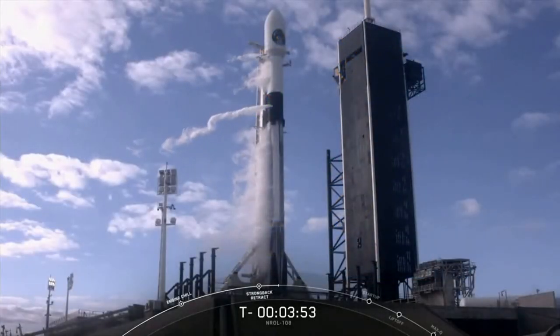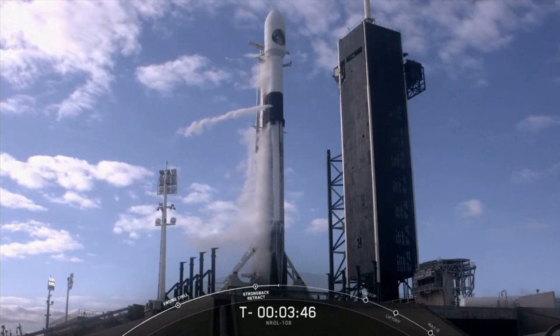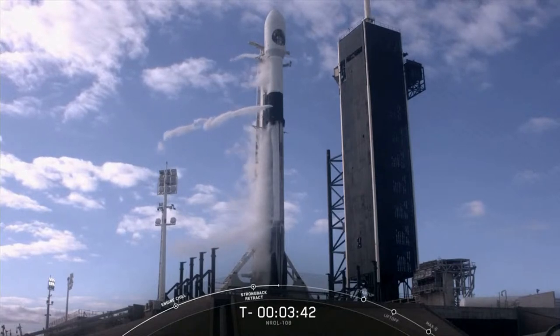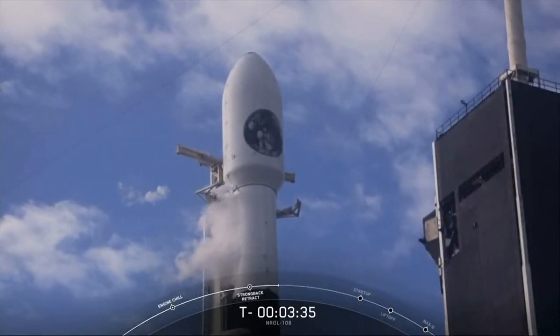We are just under 4 minutes from liftoff. Falcon 9 is now moving into the final stages of the countdown, and the vehicle remains in good health. Just a few minutes ago, we finished RP-1 loading on the first stage. And right now, the transport erector is beginning to retract away from Falcon 9 to provide clearance for liftoff.